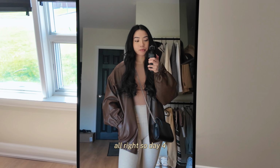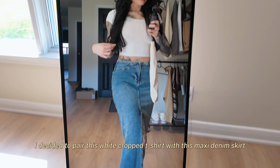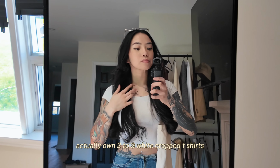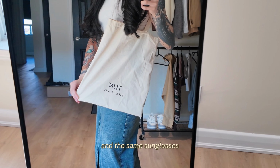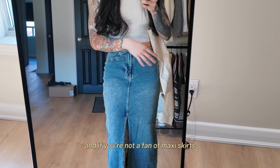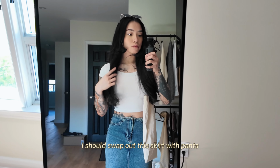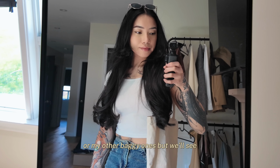All right, so day 4, I decided to pair this white crop t-shirt with this maxi denim skirt. And this is actually a different white t-shirt. I actually own 2 to 3 white crop t-shirts, and I'm wearing the same tote bag and the same sunglasses. And if you're not a fan of maxi skirts, then jeans will definitely work too. I'm actually debating whether or not I should swap out the skirt with pants, either my vintage wash jeans or my other baggy ones, but we'll see.